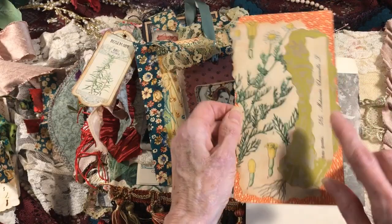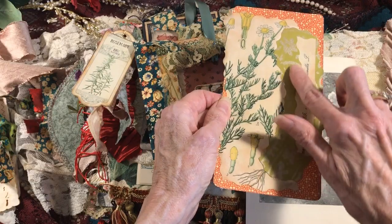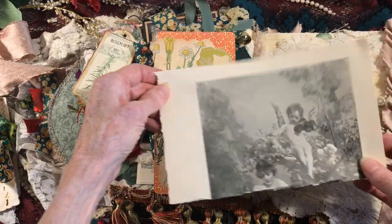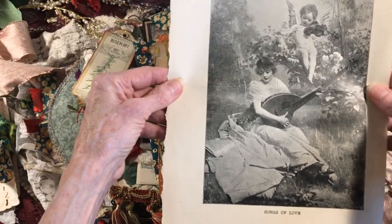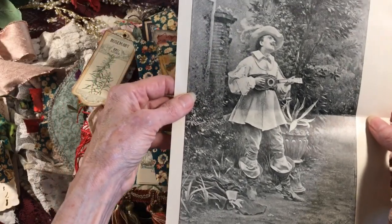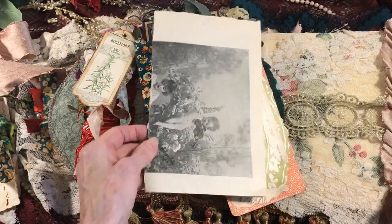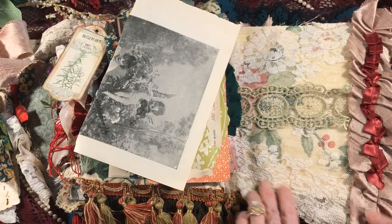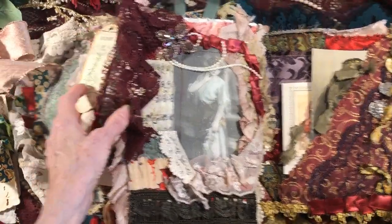And this embellishment on this side, I thought it was on the back, but it isn't. This is Graphic 45 paper, and this is some wallpaper that had the bohemian look to it. And look at this. Oh my God, this is from that same book, the Beautiful Melodies book. How gorgeous is that? Songs of Love on one side, and look at this gentleman here. A lover's song. Love that. So pretty. And I have added some silk embellishments along the side, and this was a tablecloth that I used to create the pockets.